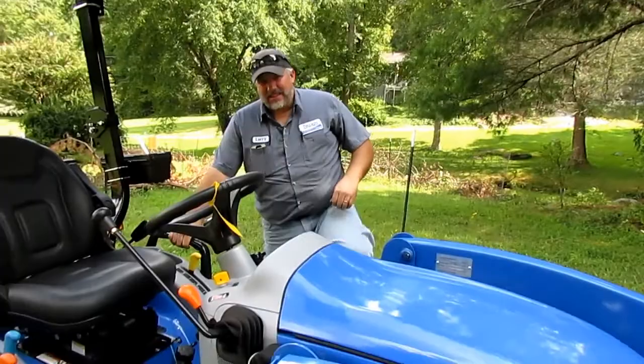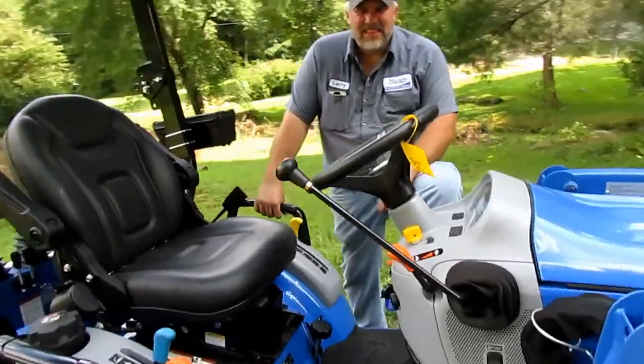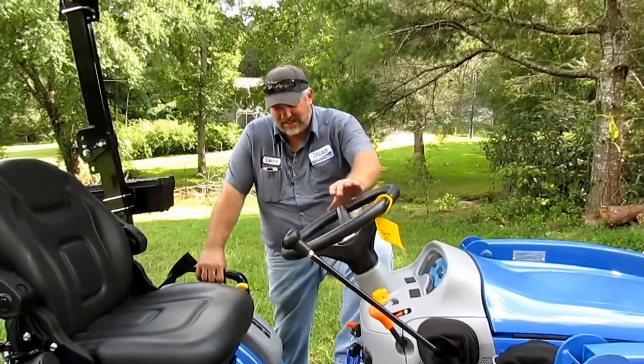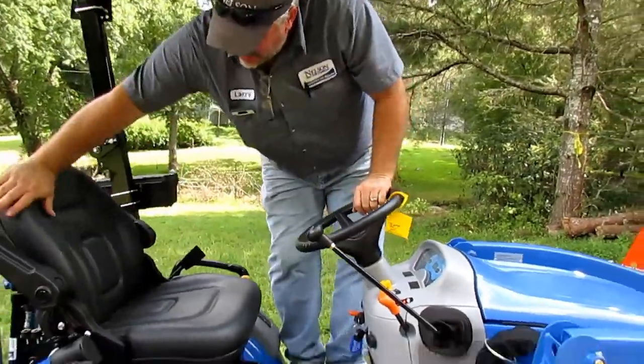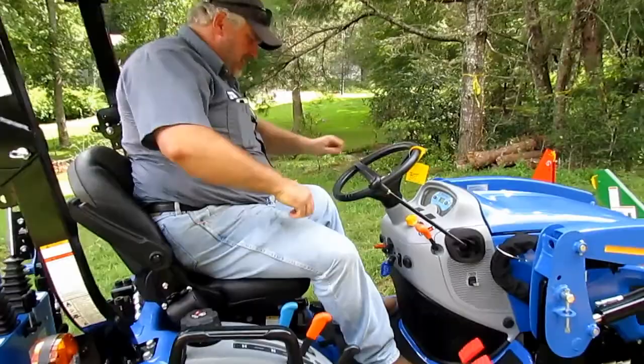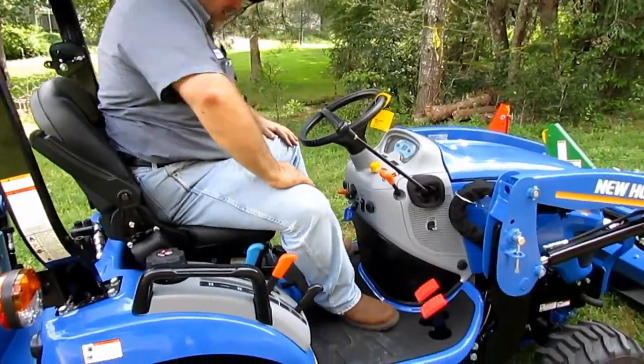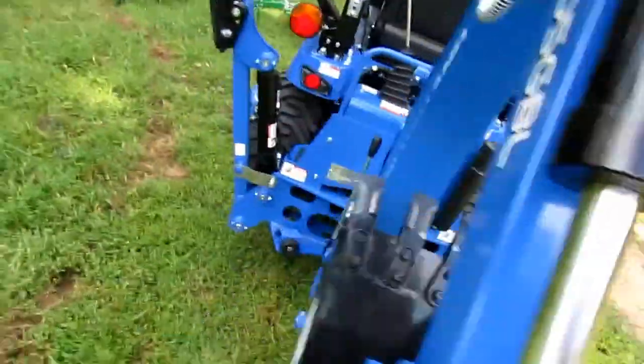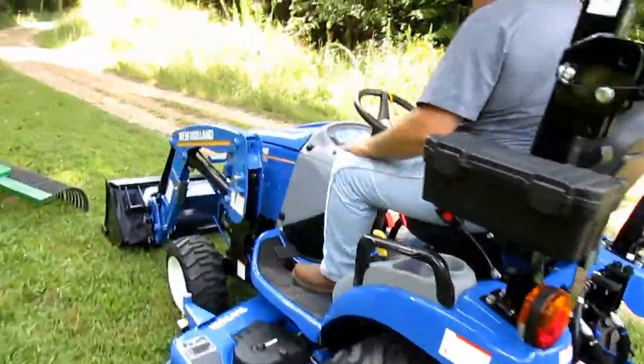All right, so we got her unloaded, and Larry, I guess you're going to go through some of the features and how we drive this beast. Yes, sir. I like to sit on them to show you how to do it to start with. That way, if you have any questions, I'm sitting here to answer. All right, I'm going to hop around to the other side.